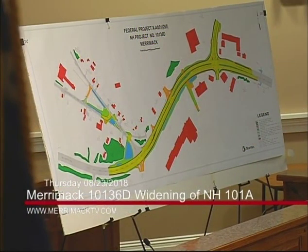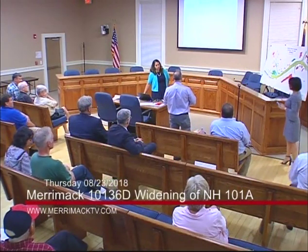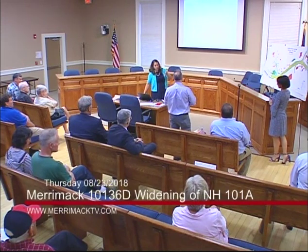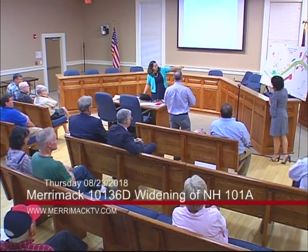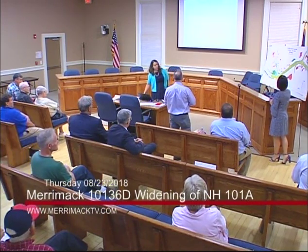Okay. The reason I'm asking this, and I don't know if you have a section that shows the north side of 101 at all. No, we don't believe so. Most of the project ties in at the curb line on the north side. So the existing slopes and sidewalk will be retained from Boston Post Road to the Home Depot, and then from the Home Depot Drive over to Continental.